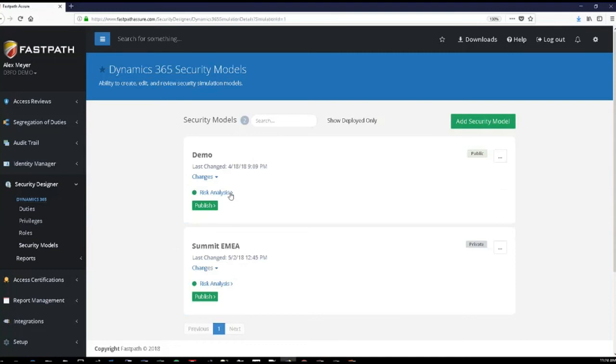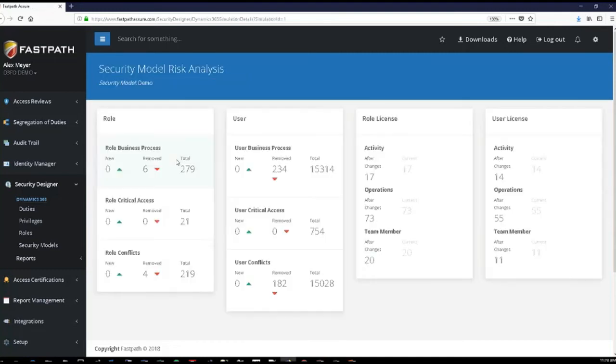And the risk analysis is actually going to go out and say, I want to see before and after of the changes that I made. Based on the changes that I made to that security model, what did I change from my risk perspective, both from a role in the user side as well as the licensing from a role in the user side. So I'm able to see all those changes.